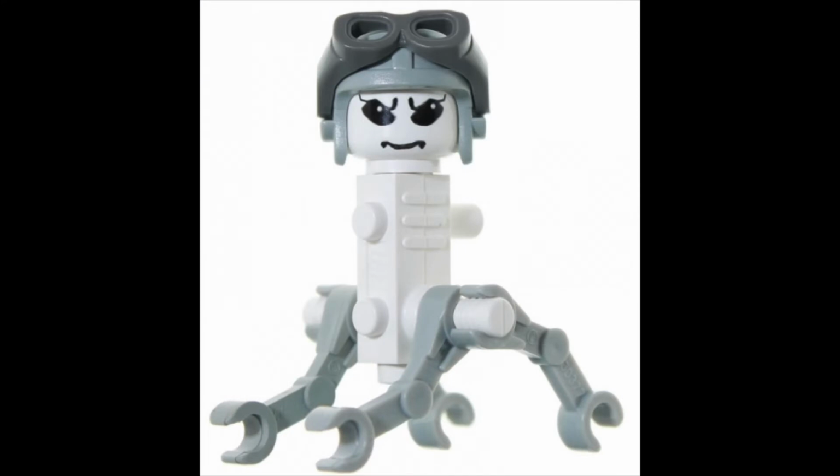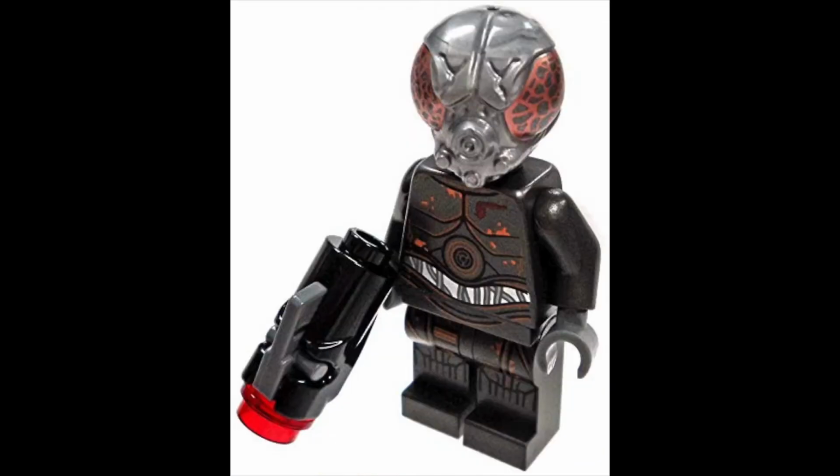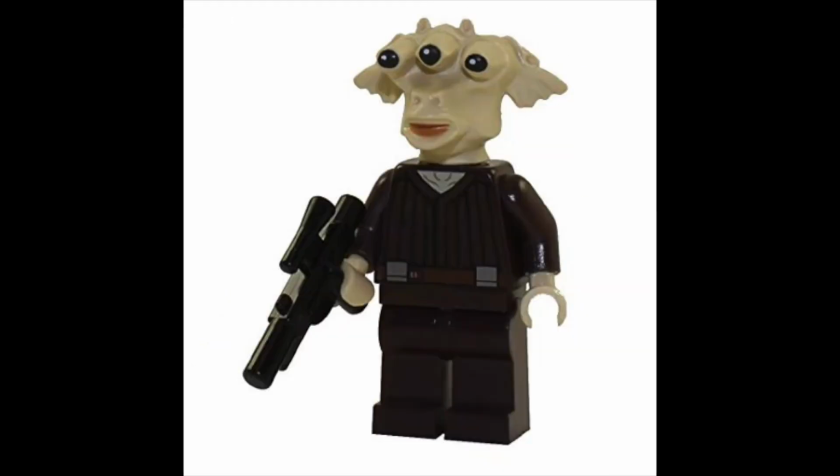A couple of creepy guys right here. The fifth one being 4-LOM. And, yeah, I don't think you'd really want that thing to be looking at you. I think if you turned around and saw that looking at you, you'd be pretty spooked. Just my opinion there. The same with Reese. Another creature I don't think you'd want to be looking at you too long. Just two spooky characters that, again, would be some pretty good Halloween costumes if you really want to.